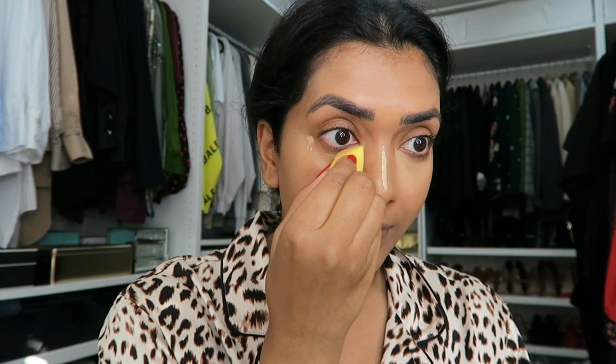I prefer a sponge over a brush, which is weird because on my brides I always use a brush. But when it comes to me, maybe it's just, yeah, I find it easier. Anyway, I'm using a Real Techniques sponge. They're really good, by the way. Beauty blenders are great as well. This is obviously a little bit more affordable.